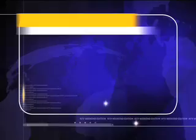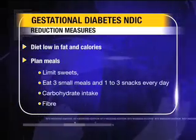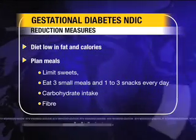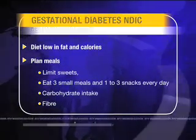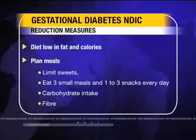Pregnant women are advised to have a diet low in fat and calories and plan their meals accordingly. You may have to limit sweets, eat 3 small meals and 1 to 3 snacks every day. Be careful with carbohydrate-rich foods. Make fiber part of the meals in the form of fruits, vegetables and whole grain crackers, cereals and bread.